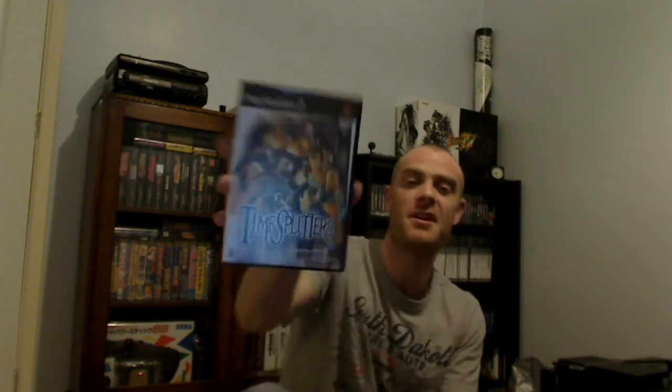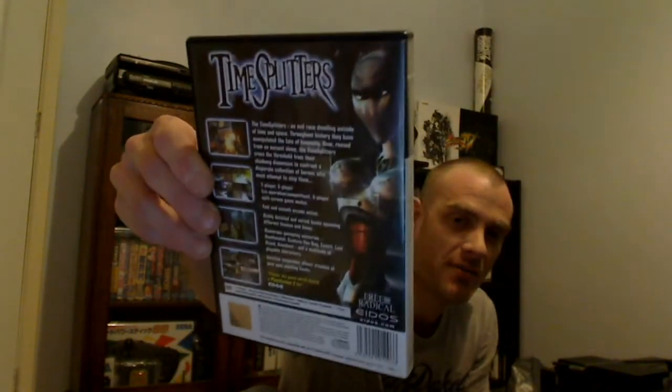Next, that was £1. The next games were £2 each, which is quite expensive for PS2 games, but if you want them, buy them. The first one was Time Splitters, and obviously this game goes for hardly any money at all, but I used to have this years ago, and I was keen to see how it played today, and it's pretty good. If you forget about the aiming and just run and gun, it's a lot of fun.